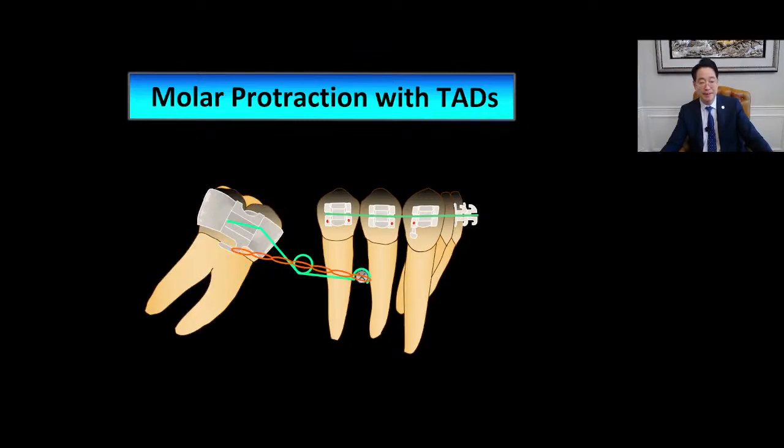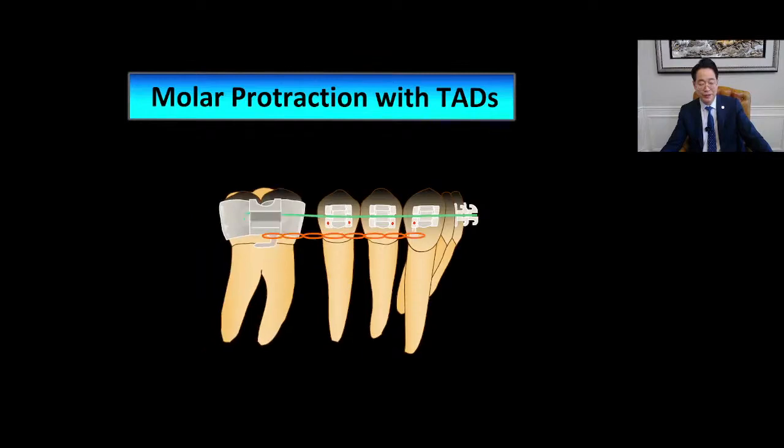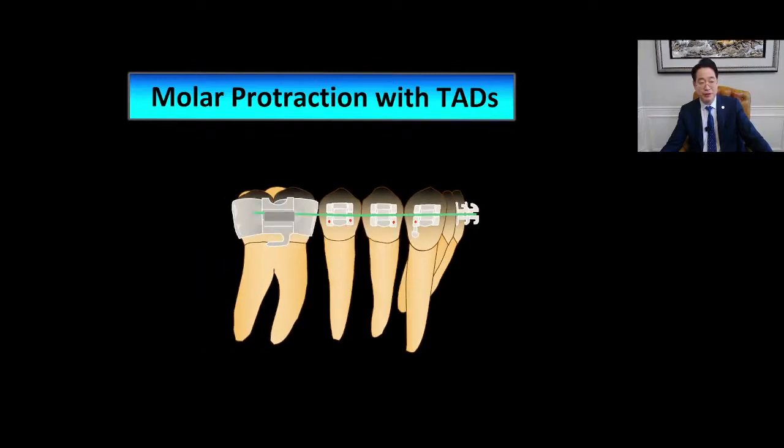Continue uprighting, then protraction for space closing.